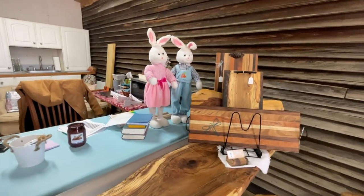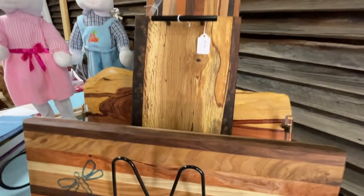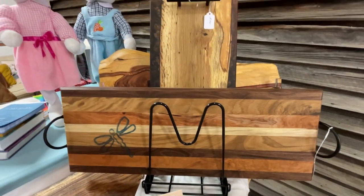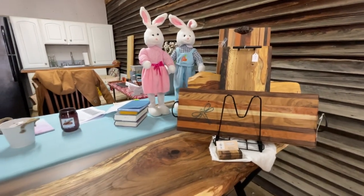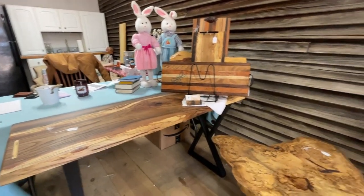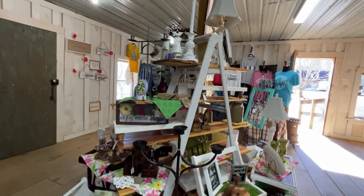These are handcrafted wood pieces. They have epoxy made with them, where the cutting boards had epoxy on them. These are created with epoxy. And they're just very unique, very precious, nice pieces that you just don't get to see just everywhere. That's fun.